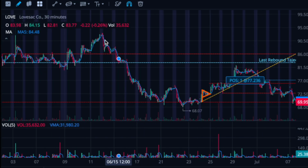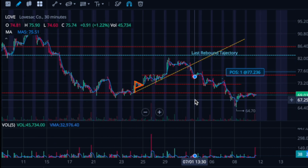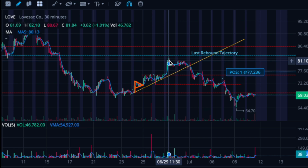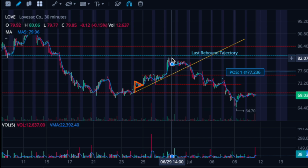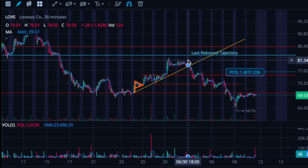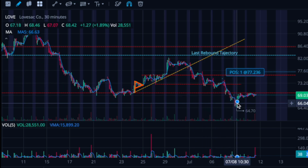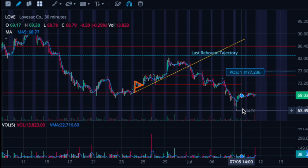We had this pullback from the top down to the 68.07, and then we started to get bull flags, and we rallied up here to about 82, call it. And ever since that 82, we took our options profit, I think, right around in here, and then we just got hammered back down and got pushed actually under that resistance down to 64.70.